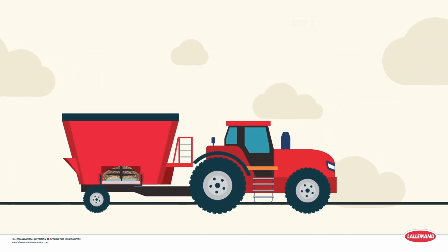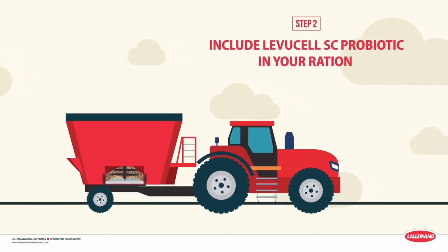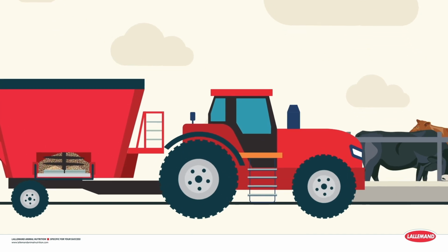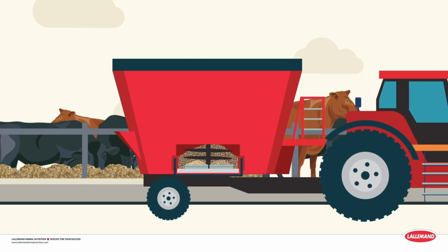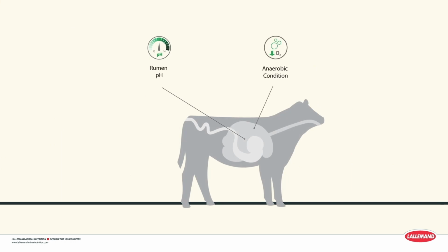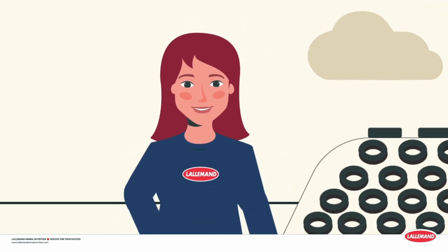Which leads to step two, including LEVUCELL SC probiotic in your ration. LEVUCELL SC optimizes rumen function, so you're helping build a foundation for lifelong animal well-being and performance. LEVUCELL SC is the ideal yeast probiotic to help beef producers and nutritionists propel rumen function forward by managing rumen pH and oxygen levels, creating an ideal environment for maximal fiber digestion with a balanced microbiota. And that means better profitability for your operation.